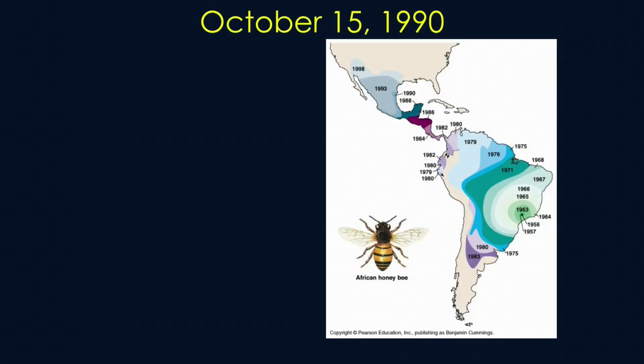I teach in Texas, which has a border with northern Mexico. And so we can take that map further north. So you can see here, 1982 started going to Central America, 84, 86, 88, it went up to Mexico. And in this border right here, this is where we first identified the Africanized honeybee in Texas in 1990.